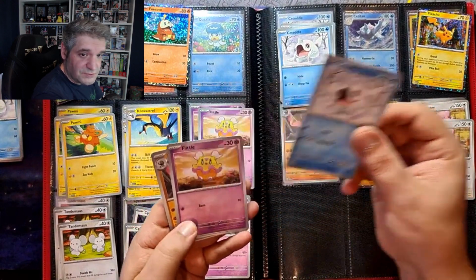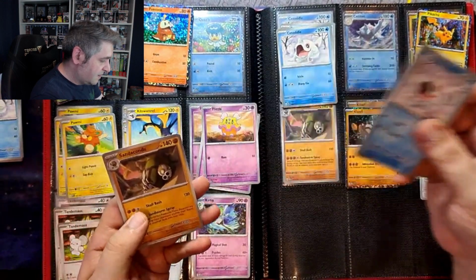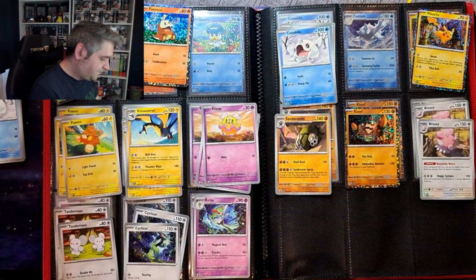But we get a Toddle, which we don't need. We get a Flittle, which we do need, and we get a Sandaconda, which we do need. So that's not a bad pack.